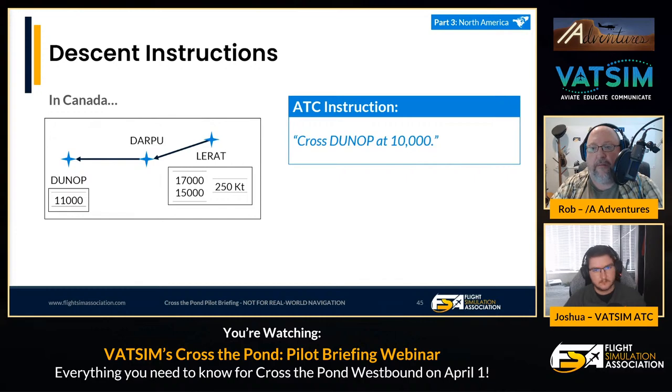Example number three, you'll simply get this crossing restriction. It just says cross DUNOP at 10,000. And notice that's a different altitude than what's on the chart. But in this case, the controller needs you 1,000 feet lower than the usual way they handle that arrival for whatever reason. That reason is on them. They've got an aircraft crossing that at 11,000 coming from another direction, maybe. So cross DUNOP at 10,000.